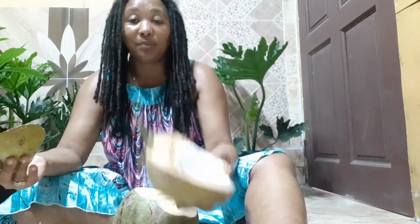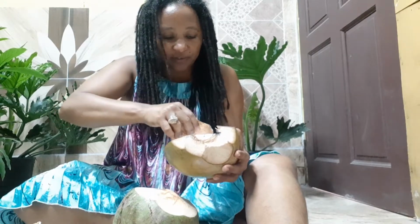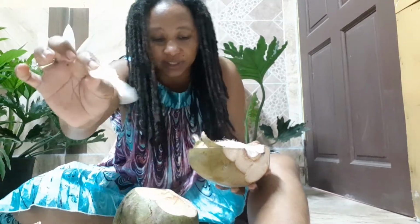This one now would be much harder for you to use this. You can, but it's very tough. So what you might have to do, you can use it, right? So I'm kind of prying away. Well, this one was almost a mature, fully mature coconut.